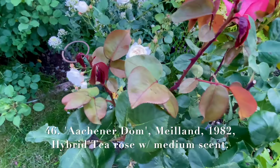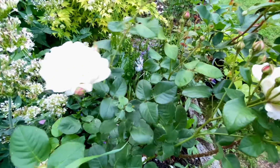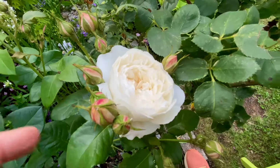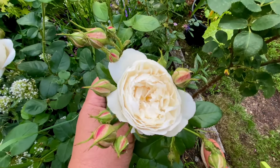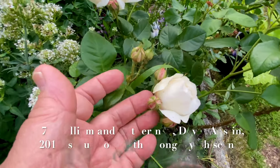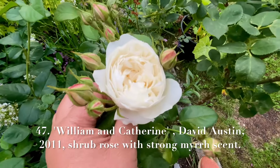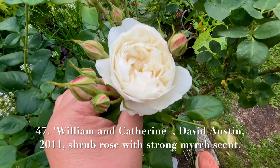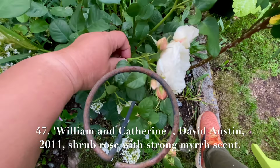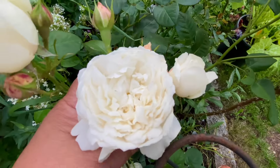Now what we have here is William and Catherine. I don't have enough light now, but I think you can still see it. But this is William and Catherine from David Austin, and I'm surprised to see how big the flowers are now. I never had experience that it will flower this size. It was always like a small flower. Oh, this is damaged by the wind. But look at this, how big it is. Already starting to be a medium size rose there.